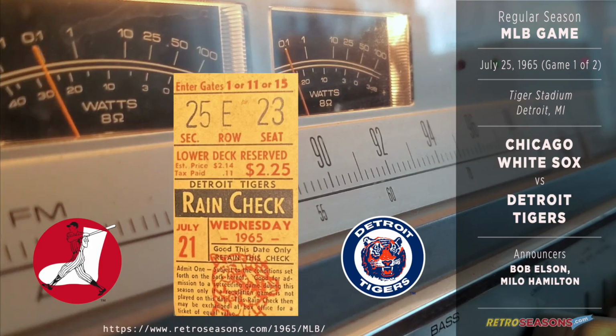Here is the pitch to Romano, and it's low for a ball. 2-2. Ball two, strike two. The Tigers have had a terrific Saturday record. They haven't lost a game on a Saturday, but their Sunday record has been poor. Swing and a miss. Romano struck out. One run on two hits and one left, and that is strikeout number 7. And so in the middle of the fifth inning at Tiger Stadium, the score, Detroit 4 runs, 6 hits, White Sox have one run on five hits.